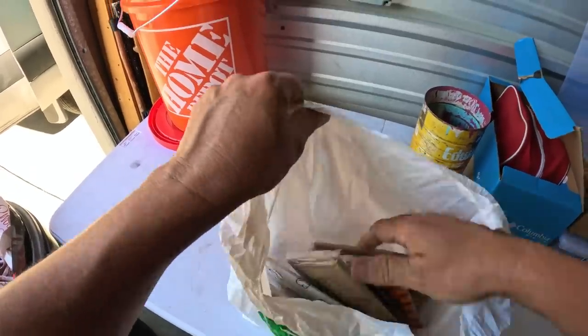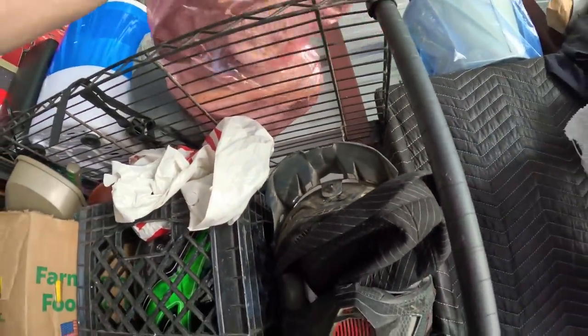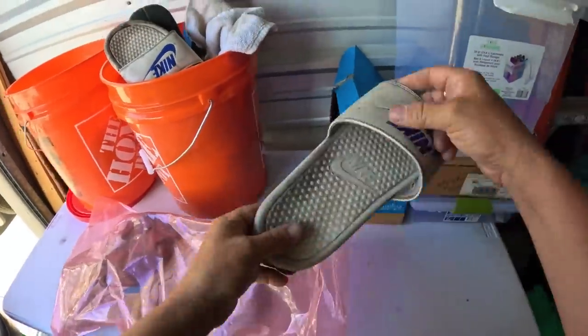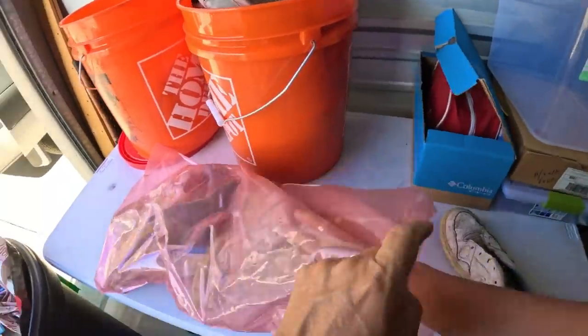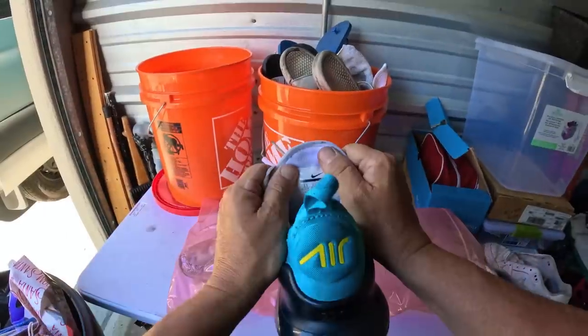Popcorn. I don't know if anyone will buy the popcorn, but you know what? I'll bring it to Stockton. If somebody wants it and save them a few bucks, that makes me happy. Okay. Oh, there's the other Nike right here. The other slide. Sweet. Someone still might buy those. And what do we got here? Air Force Ones, right? Whoa, really well worn. Those go to Stockton. But this, there's some more Airs. These are 8.5s.